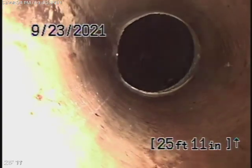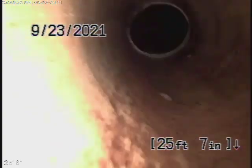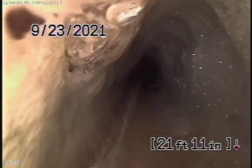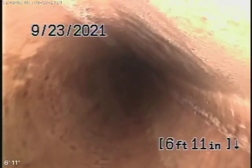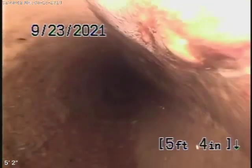Comes back to another cured in place lining. Lining at this time looks good. There's a little bit of soap in the line there. A cable with the blade if you ever have a blockage, because it could damage the lining.